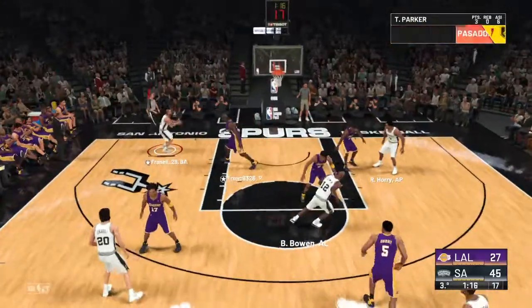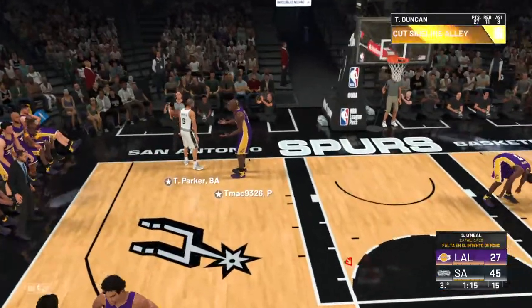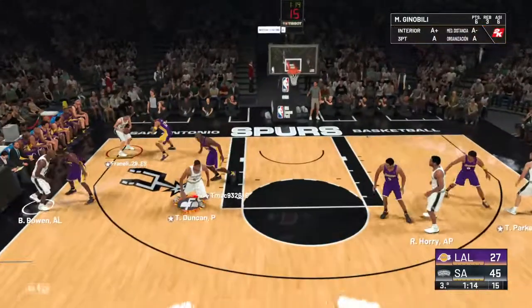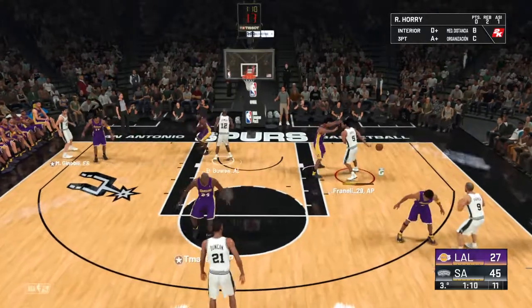There's 1:17 left in the third quarter. Lakers foul. Shaquille O'Neal. That's his second personal foul. Here's Ginobili. 18 points separating these teams. That's the biggest lead of the game.